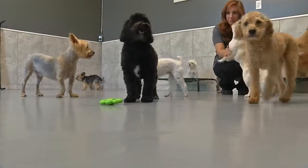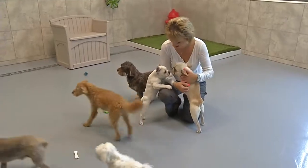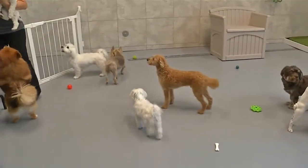As far as our daycare, it's very clean. We constantly sanitize the room. The dogs come home smelling great. Our goal is to have a germ-free facility.